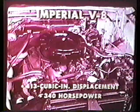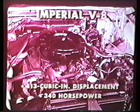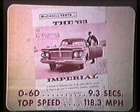The other half of Imperial's great power team is the Imperial V8 engine. This brute has a displacement of 413 cubic inches and develops 340 smooth horsepower. In the April 1963 Mechanics Illustrated, Tom McCahill tested a 63 Imperial LeBaron with the same power team as the 64. He did 0 to 60 in 9.3 seconds and had a top speed of 118.3 miles per hour. Those are very impressive figures for such a big car.